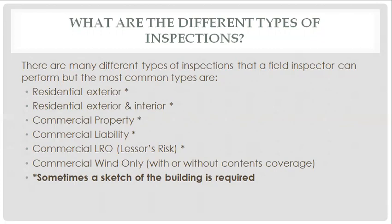Residential exterior and interior, where you go out to a residential property and you take interior and exterior photos of the property, depending on what your work order is asking you for. All right. You have commercial properties. It's the same as residential. You go to a commercial property and you photograph that property.